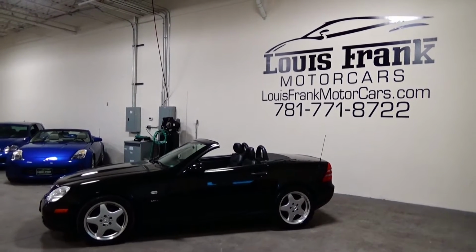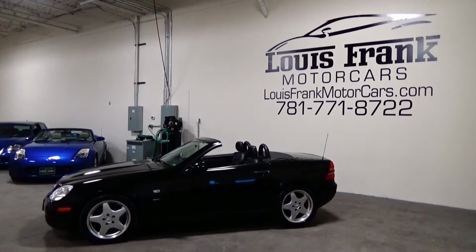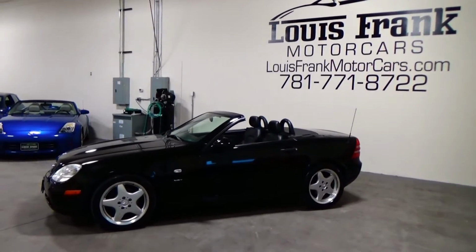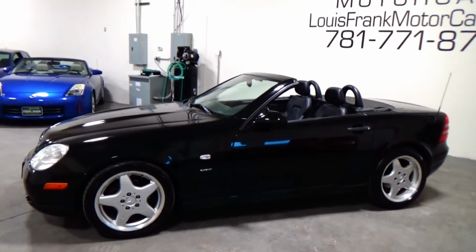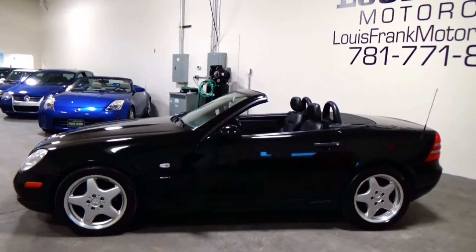Today we're going to be looking at a 2000 Mercedes-Benz SLK230 AMG Sport. This SLK230 is finished off in black clear coat with a charcoal leather interior. With just over 134,000 original miles, this SLK is in phenomenal condition.